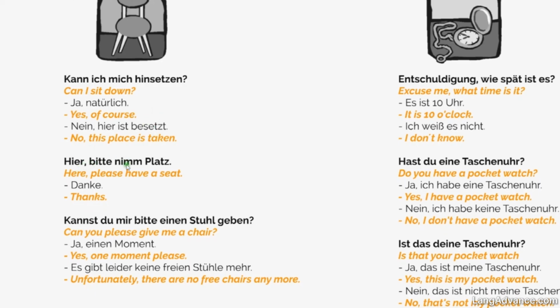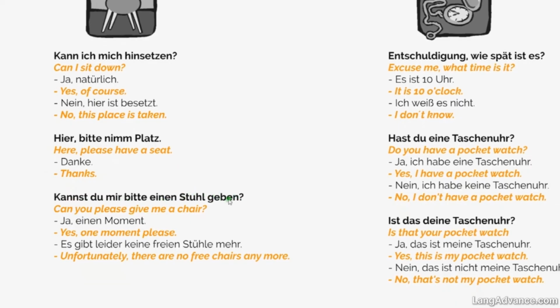Hier, bitte nimm Platz. Here, please have a seat. Okay, then you can make the gesture to the person like they can sit down if they like. And you could answer danke. Kannst du mir bitte einen Stuhl geben? Can you please give me a chair? Ja, einen Moment. Okay, yes, one moment please. Or es gibt leider keine freien Stühle mehr. Unfortunately, there are no free chairs anymore.